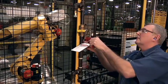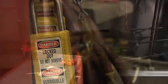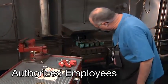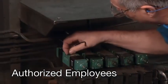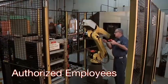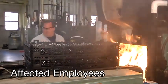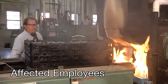Lockout impacts a variety of workers at a facility. The three categories are authorized employees, affected employees, and other employees. Authorized employees are the workers specifically trained to lock out or tag out equipment in order to service or maintain the unit. Affected employees are the ones who work with or near the equipment being serviced.